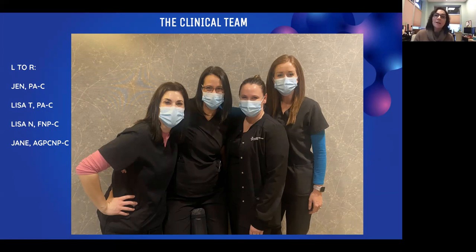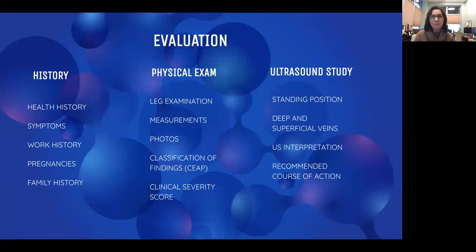So we have all advanced practice clinicians as our medical team. And these nurses and PAs are very skilled, both in the evaluation and your initial consultation as they meet you for the first time, but also in doing these procedures. And so although I do all the procedures involving any kind of laser closure, some of these people will always be helping me or might even be doing some of the procedures on their own.